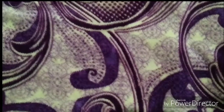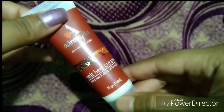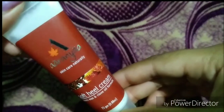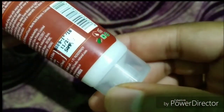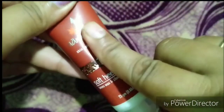First product of this sample kit is the soft heel cream. The brand name is Aranya. It is 25 gram, and the price is not mentioned. It is a sample product. If you like the cream, then you can order the full size product.